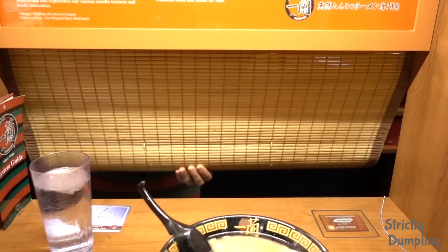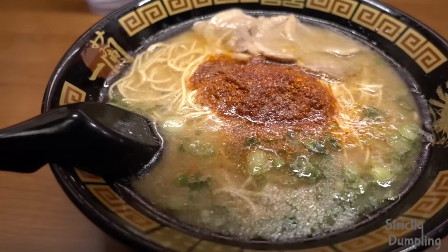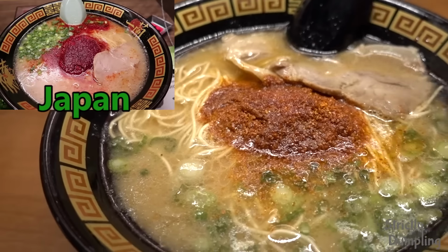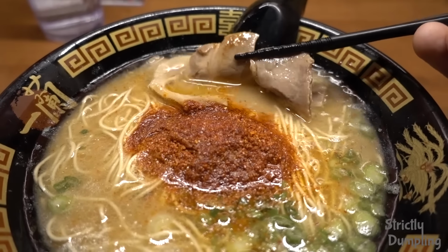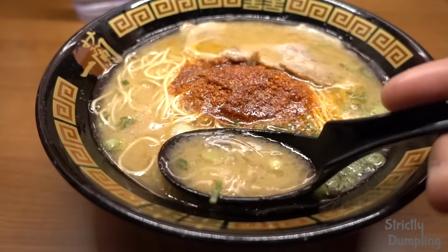Thank you. I love that part. That's like my permission to just dig in. Oh my goodness, how I have missed you. I can see, oh my, so much fat floating on the top. Although it doesn't look exactly the same as the one I got in Japan, but delicious, thinly sliced, fatty, delicate pork. I just want to try some of the broth right now without the spice.